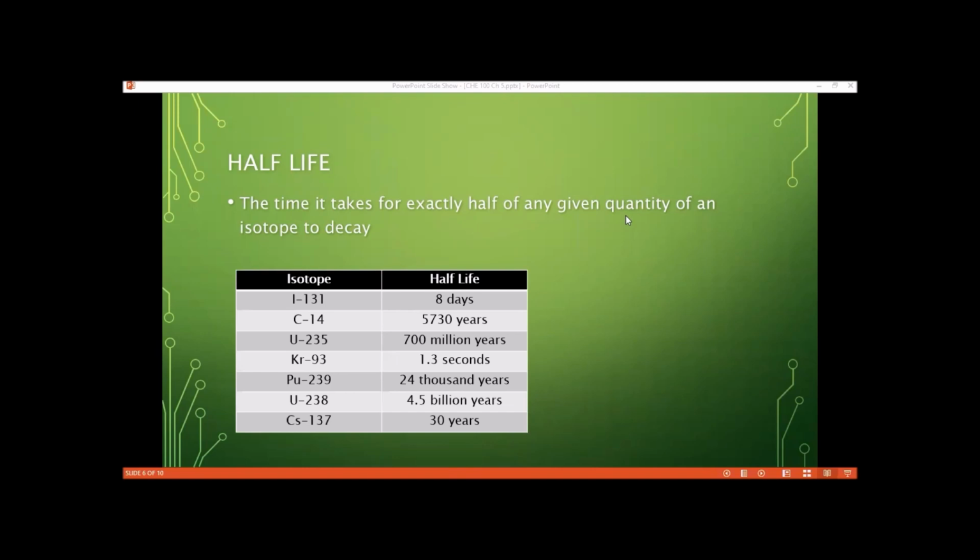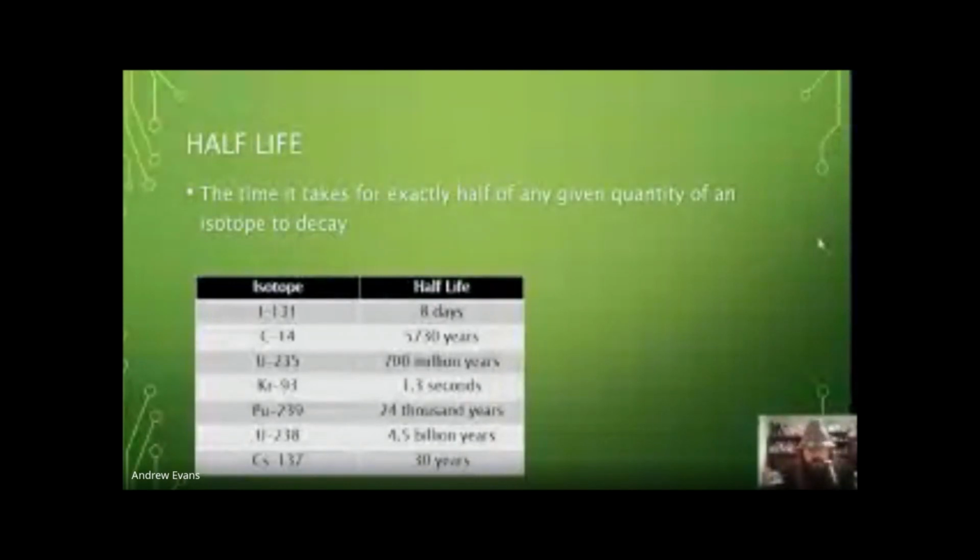C14 has a half-life of 5,730 years. U-235, which would be 700 million years. Krypton 93, 1.3 seconds. We have plutonium 239, 24,000 years. U-238, 4.5 billion years. Cesium 137, brought up because that's what got dumped into the Pacific Ocean, 30 years. Of course, all that cesium will have a limited effect because where it was dumped into the Pacific Ocean, it could be largely diluted as it spread worldwide. So, yay, it's not going to necessarily harm much marine life because everything gets a small dose rather than some things getting a huge dose.